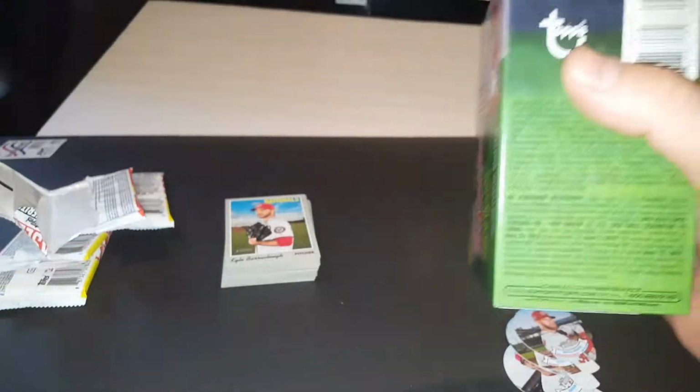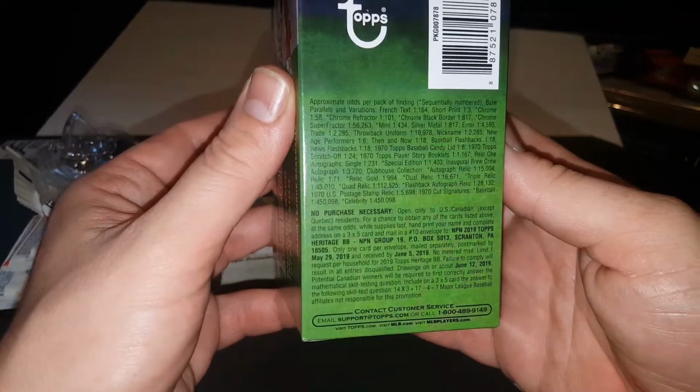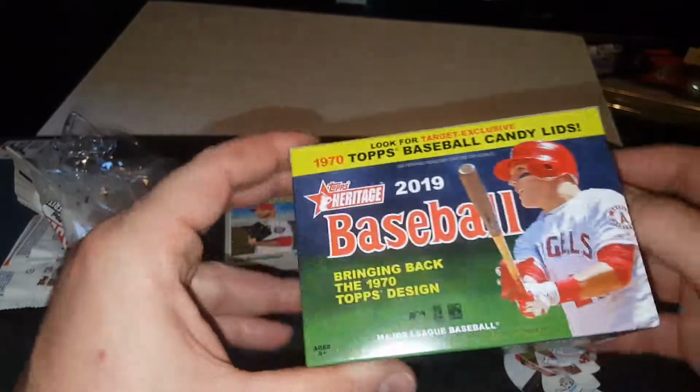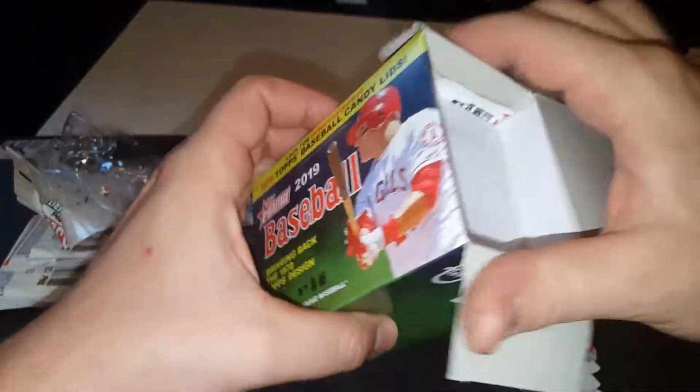So I didn't see anything spectacular in those packs. I think they cost me about $2 a piece, or maybe $3 a piece. This year's got, okay, so Target is exclusive for the candy lid, so that's cool. Let's see what else we got in here. This is my first blaster box I've opened. I got a lot of these.